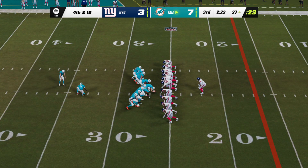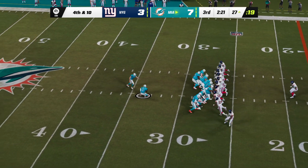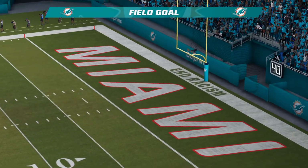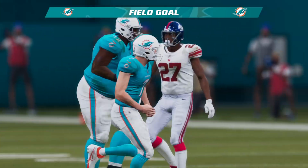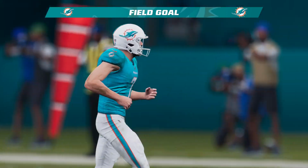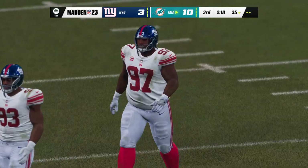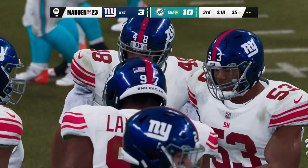So 4th down, Tua departs, and on is Jason Sanders and the Dolphin field goal unit. Sanders' kick is good. And they push the lead up to a touchdown now at 10-3. Well, looking at it from a defensive perspective, that keeps the deficit very, very manageable. You know, all things considered, not a bad job on the defensive side.